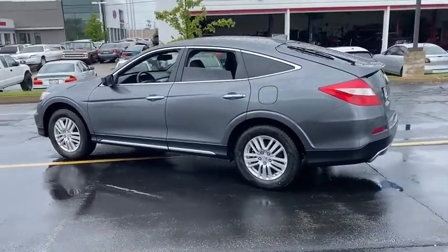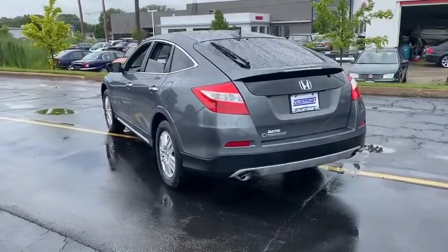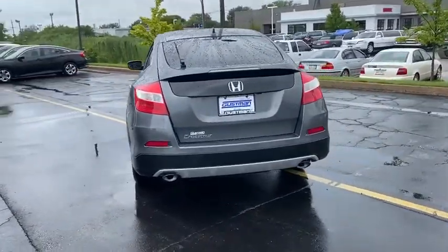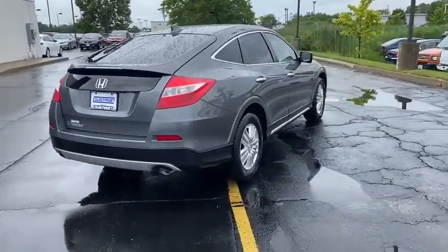Tire pressure monitor, heated mirrors, aluminum wheels, brake assist, traction control, stability control, daytime running lights, engine immobilizer, privacy glass, mirror memory.